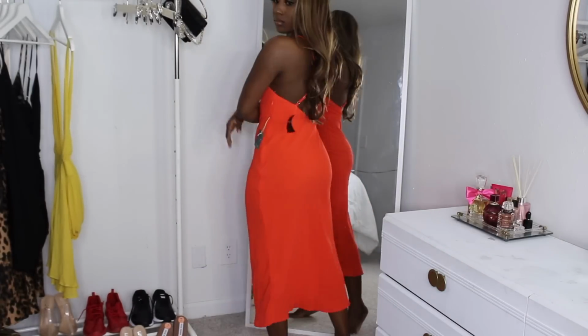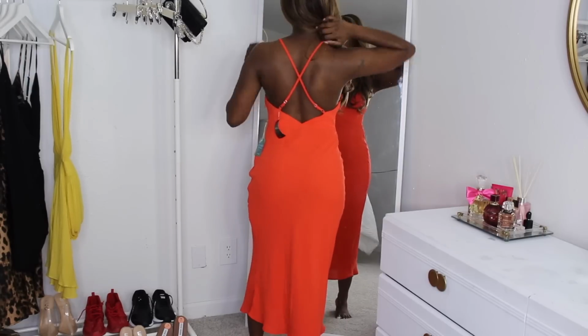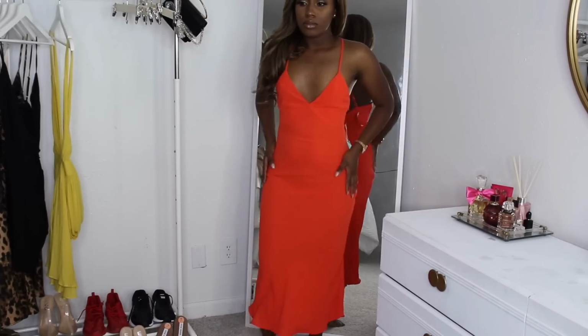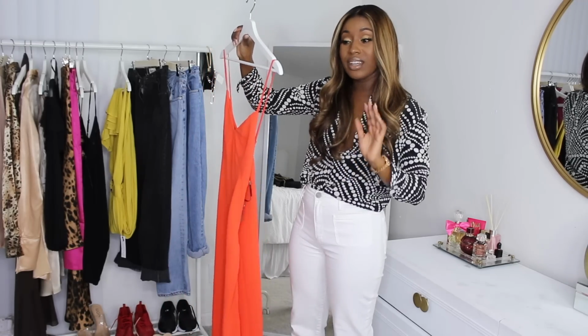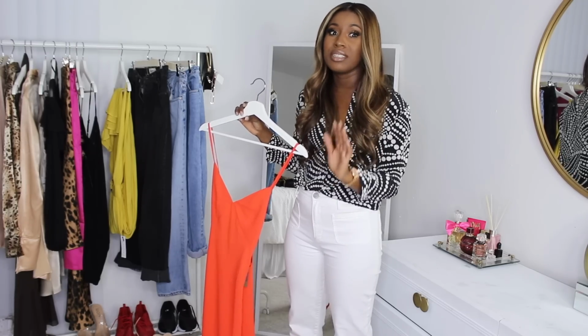Actually, these are all from their beach collection. So if you go to Forever 21 right now, they have a beach collection, or like a vacation collection, that is bomb. Wish I bought more stuff, but a girl gotta save her coins. I'm telling you, go to Forever 21 and look at their beach collection, because that is the first time I can say Forever 21 has really nice stuff.